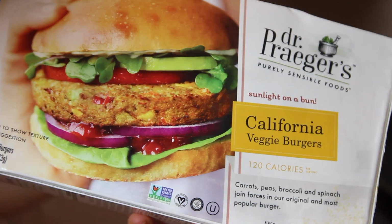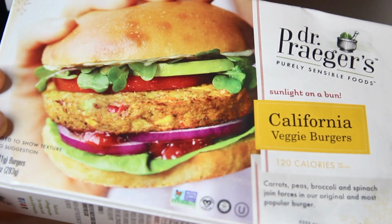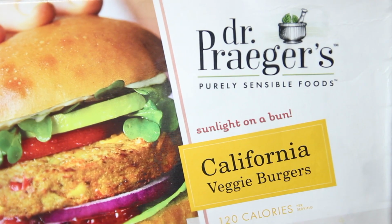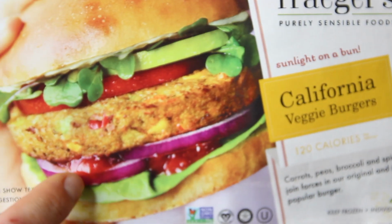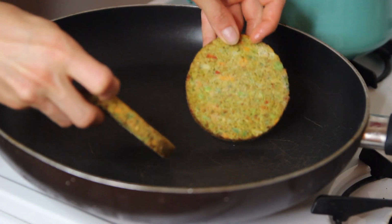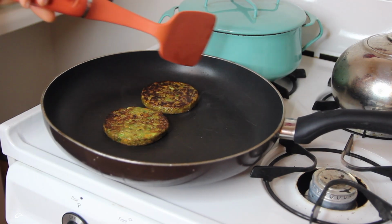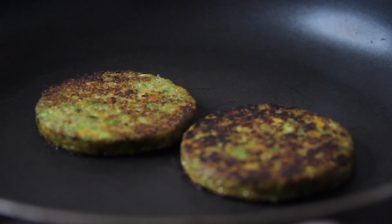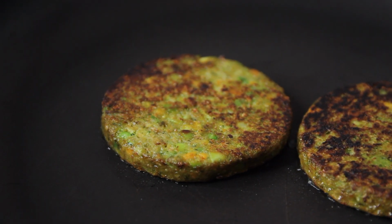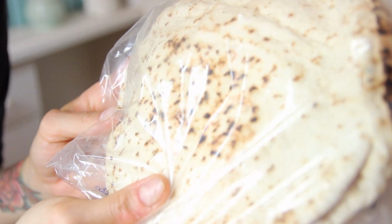For the pitas, you could use anything you want, such as falafel or any kind of veggie patty, but I found these Dr. Prager's California veggie patties, and I really do love these for this recipe. Taking a non-stick skillet, I'm going to fry up 2 patties and essentially cook them until they're super brown, which is how I like them. These are actually a really soft patty, so the more you cook them, the more they hold up, but even when they're soft, they're still really, really good.